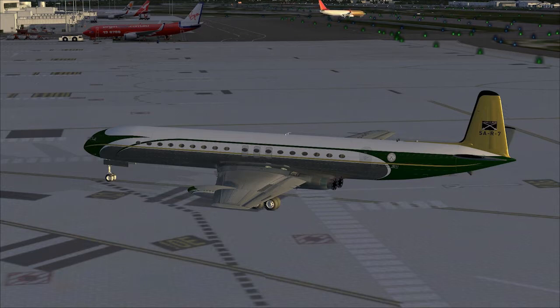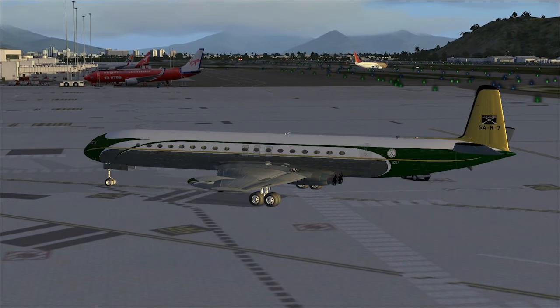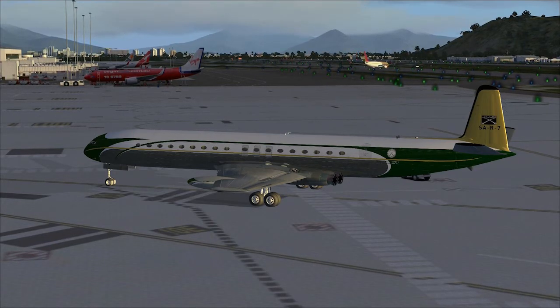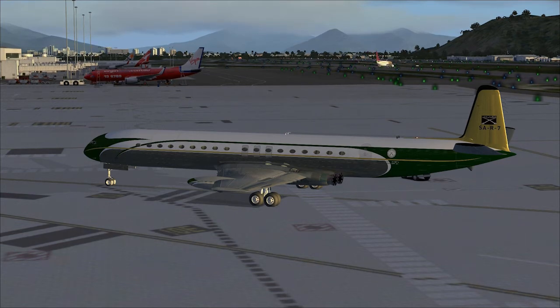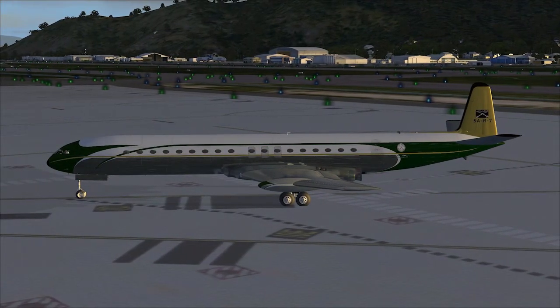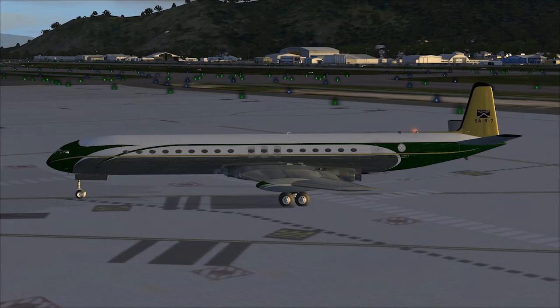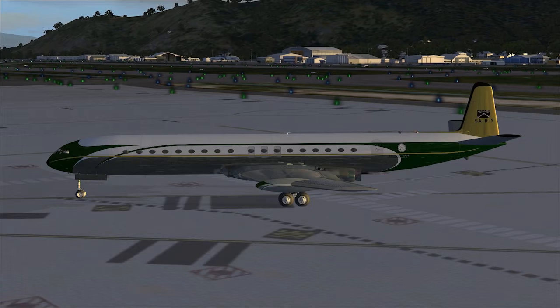So, first of all, as we always do, we're going to have a quick look at the external modelling. By the way, folks, in case you're wondering, the airport we're currently at is from the Orbx collection. This is Yankee Bravo Charlie Sierra, or Cairns International Airport, a nice little add-on for your Australian activities. Anyway, this is the Just Flight Comet 4C, the final production variant of the de Havilland Comet. The Comet, as I said, was the world's first commercial airliner.